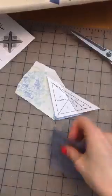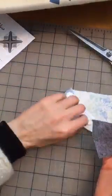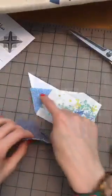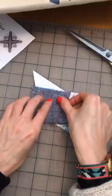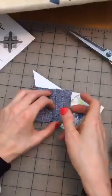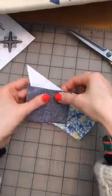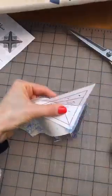So I'm gonna align this straight edge that I just trimmed with the straight edge that I just cut for the seam allowance. So I'm gonna just plop that right there. And this one doesn't have any right and wrong sides either, but you know, you'd put right sides together. All right, so I'm gonna just hold that in place with my fingers, and we're gonna do another test.